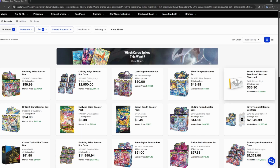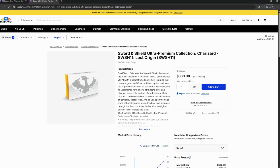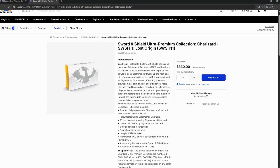The Charizard UPC from the Lost Origin era, I don't think it's only Lost Origin packs. I think you get some general Sword and Shield TCG booster packs. I think you could get Evolving Skies in this. I'm not too sure. But the other cool thing is that you do get the Charizard promos, the one battling the Mewtwo, the sleeping one, and the Godzilla one. All cool promos, all really, really great. I think this UPC is going to do amazingly in the future.